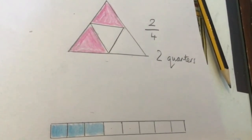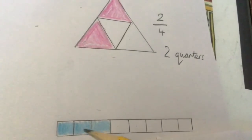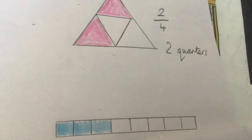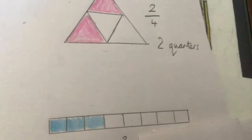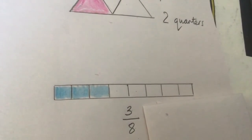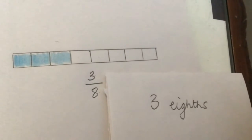Now let's have a look at a different shape. We have a long rectangle here, and it has been divided into equal parts. Can you tell me what fraction I have shaded in blue? So think about how many pieces are there altogether and how many have been shaded in blue. Pause the video if you need some time to think. You should have worked out that 3 out of 8 have been shaded in blue. We call that 3/8. That's a tricky spelling to get.